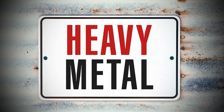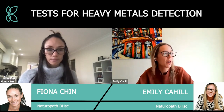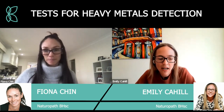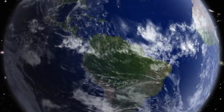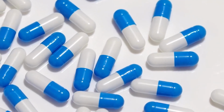So heavy metals are basically present everywhere. Some heavy metals are naturally present in the earth. And then they're also used in things like agriculture or medicine and different types of industries.